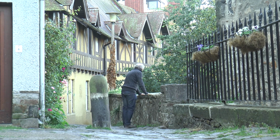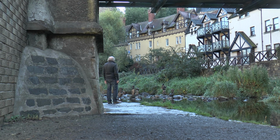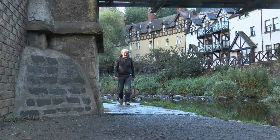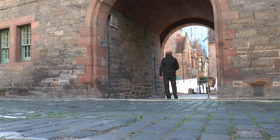Dean Village was at one time a centre of industry. There were more than half a dozen water mills operating on the river here for about 8 centuries, powered by the strong currents of the river. It's difficult to realise that this sleepy, picturesque little hollow is only a couple of minutes' walk from the city centre. Prior to the development of the Edinburgh New Town, this was a separate village.